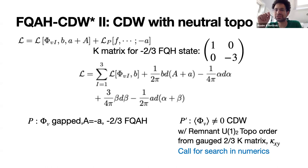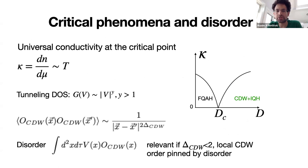Quick question about the previous slide. So with this order, do I understand correctly, the charge density wave order is gone in the large D phase? Is it right? And can you repeat the question, Max? So how does the phase diagram look with this order?